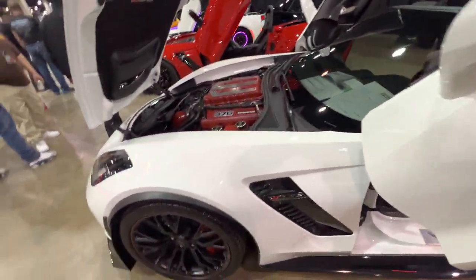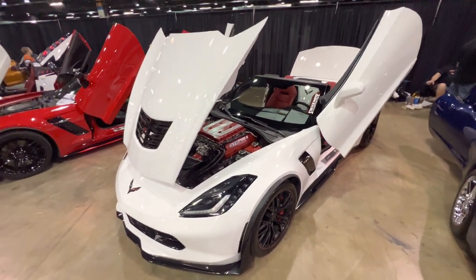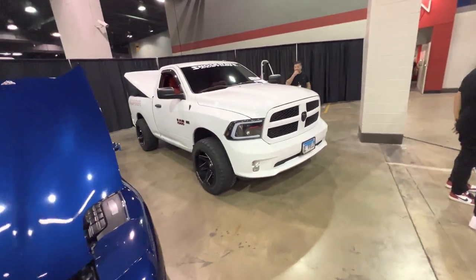Really sick. Let me tell my friend. My friend has one of these Z06s. I'm like, yo, you gotta do this in your car. If he does it, I'm gonna make fun of him for the rest of his life because he's not cool with just normal doors.